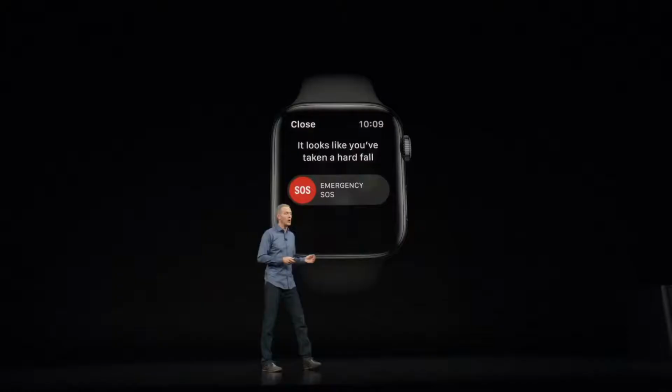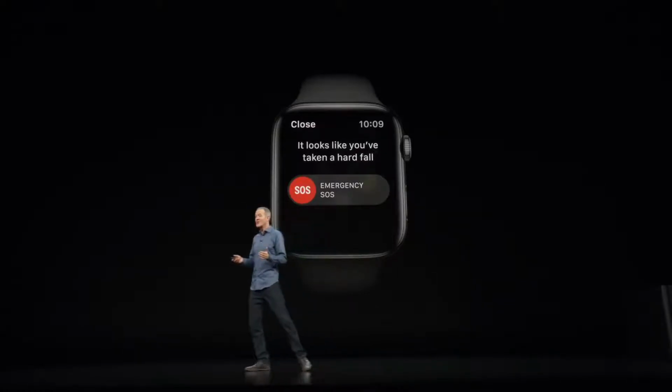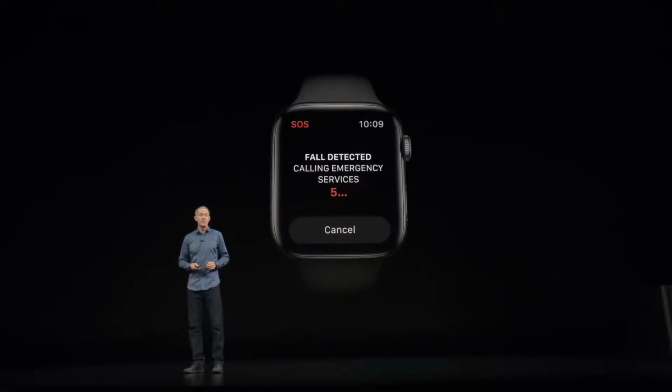Another cool thing that they've added is fall detection. So they have accelerometers on the watch, which are obviously used for steps, but now they use it to see if you've fallen to the ground. And it automatically brings up a prompt where you can call the ambulance. You can just swipe and it will call an ambulance to help you out.